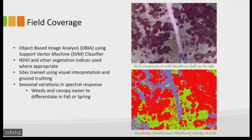NDVI and other vegetation indices, which are derived from the multispectral camera, are also incorporated. We'll talk about those a little more in a moment. We found there are also some seasonal variations in spectral response. Typically, weeds and canopy are easier to differentiate in the fall or spring when the blueberry plants are dormant, whereas in the summer it's difficult to distinguish green objects from green objects, essentially. The use for these maps will be prescription mapping for agrochemical products that are focused on the canopy, such as fungicides. These canopy maps are expected to last about 4 cycles before you would need to fly them again.